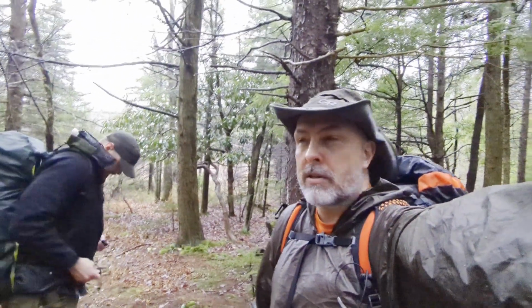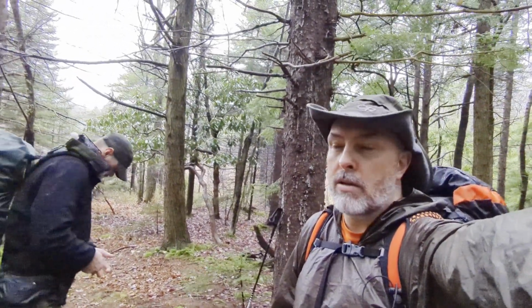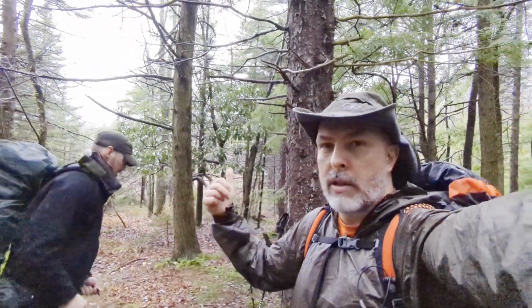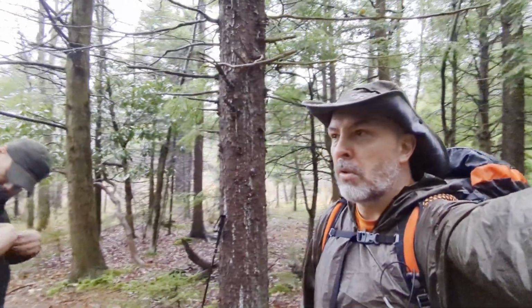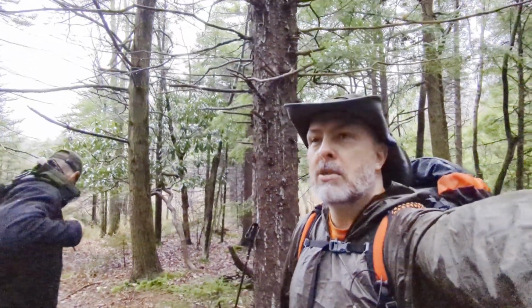All right, well, we've made our decision. Weather's not improving until we get back to the car, then the sun will come out. But we're gonna just do the mile out to the road and then a mile down to the car. We're not gonna do the north loop. Shadow doesn't have any rain gear with him. I don't have a pack cover with me because I didn't expect it to rain like that.